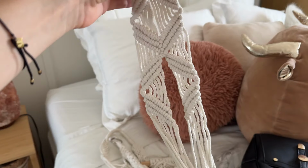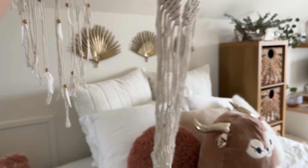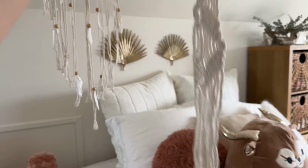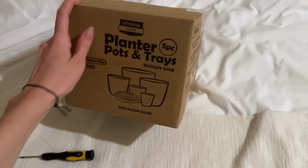I love the life that plants bring into a room, so I got these macrame plant hangers. Whoops. I have a lot of fake plants and I want to get some more real ones, so I thought it'd be really cute to have them hanging. These were honestly such a good value off of Amazon, and they're all different, which is so fun.